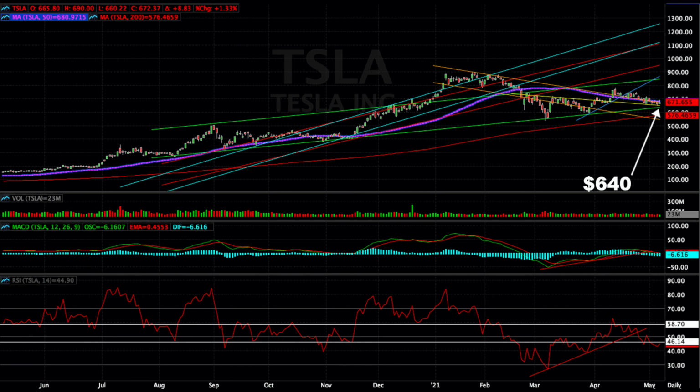To the downside, the yellow trend line is converging with the bottom of the green channel at around 640, which as I mentioned before, should be a strong level of support for Tesla. A break below this level and it would break the long-term uptrend channel that Tesla has been trading within going back to August of last year. The next support level would come in at around 576, which is the 200-day moving average.